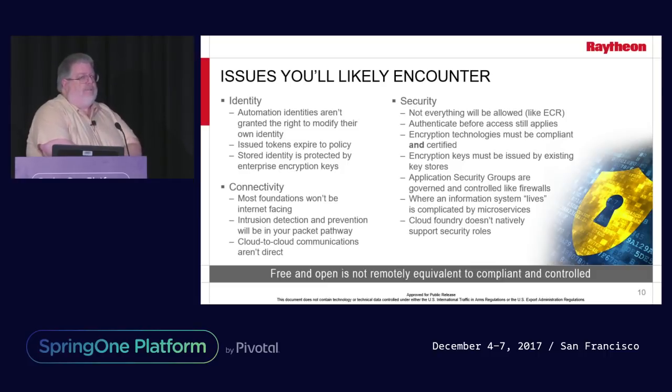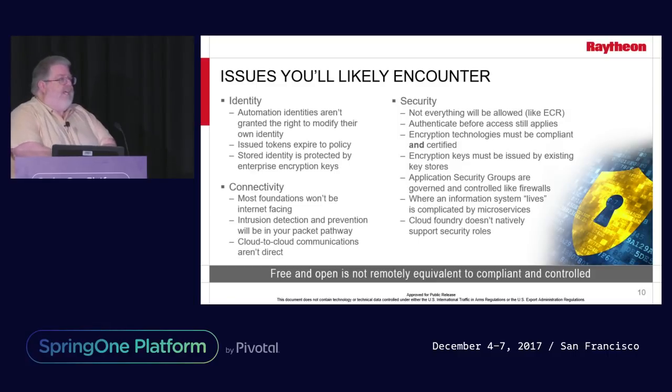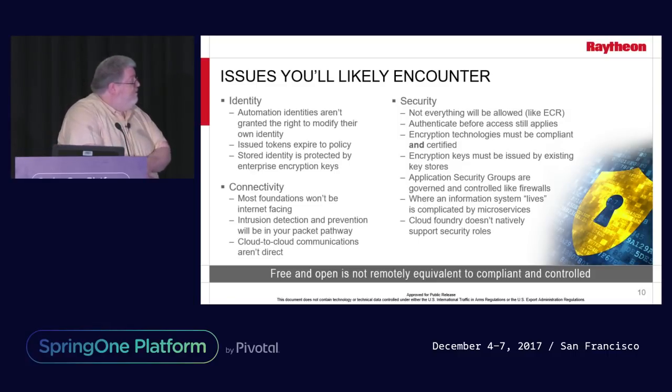As you go through your deployments and your implementations, there are a bunch of things that you're likely to encounter. These are a few that we looked at going in, and these caused quite a bit of discussion.